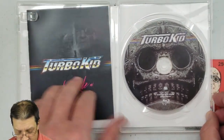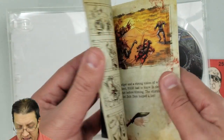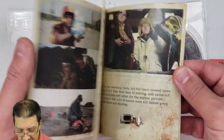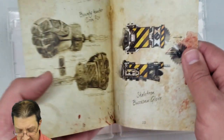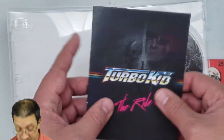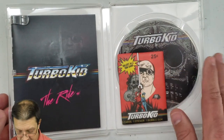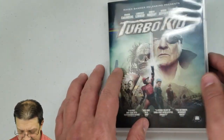And then this is a reprint, I guess, of the booklet that was offered with the Steelbook. And this is a wonderful booklet that gives you some script pages in here as well as some story as far as the journey that it took them to get to making and completing Turbo Kid. And yeah, it's a very fascinating read and a wonderful book to include with this release. I think I'm gonna leave those closed up because I just dig that so much.